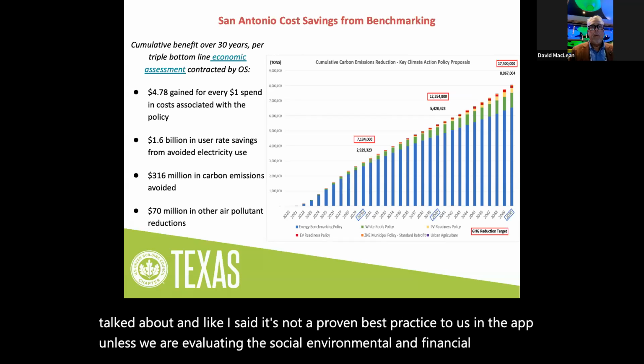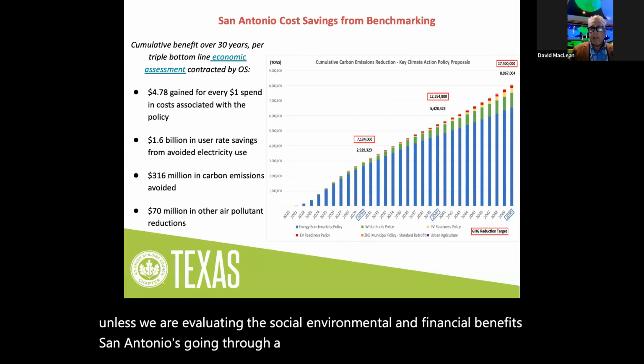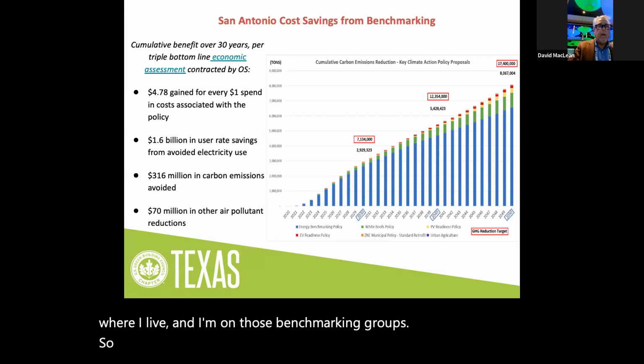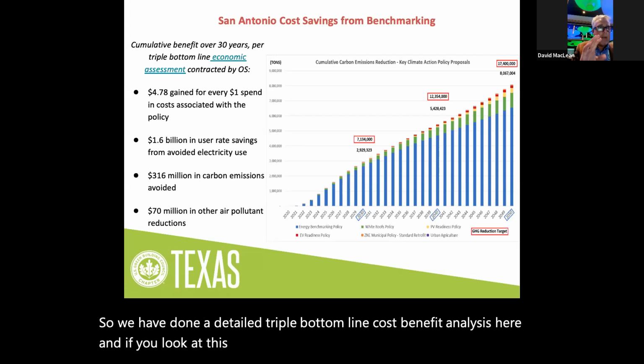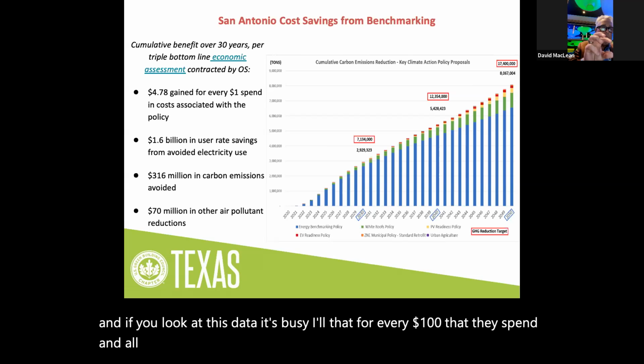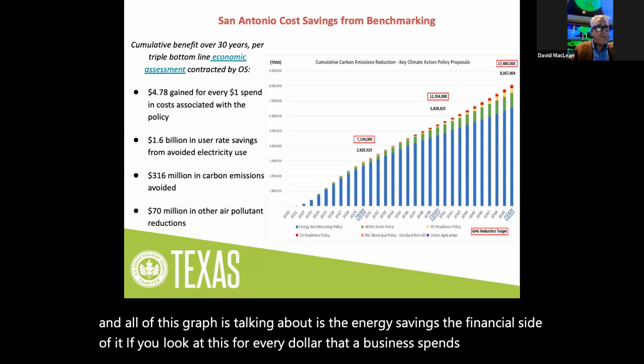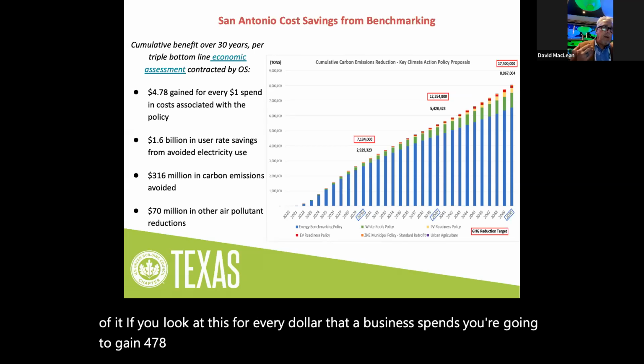San Antonio is going through a benchmarking process, as is the city of Houston, where I live and am on those benchmarking groups. So we have done a detailed triple bottom line cost benefit analysis here. And if you look at this data, it's busy. For every $1 that they spend, and all this graph is talking about is the energy savings, the financial side of it, if you look at this, for every dollar that a business spends, you're going to gain $4.78 back, or that's $1.6 billion of savings financially.